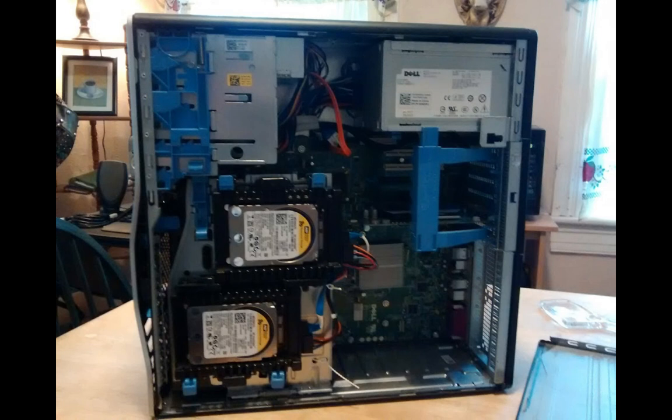And what I found out from the guy I got it from was that he had put 9 gigabytes of ECC memory in it, and it actually works quite well. So the first bank has 3 2 gigabyte chips in it, and the second bank has 3 1 gigabyte chips in it. So the machine sees 9 gigabytes, so it worked out quite well that way. So I don't think I'm going to change that anytime soon.